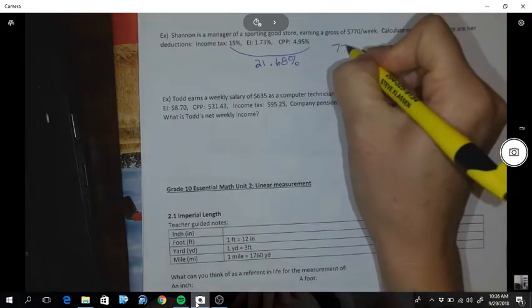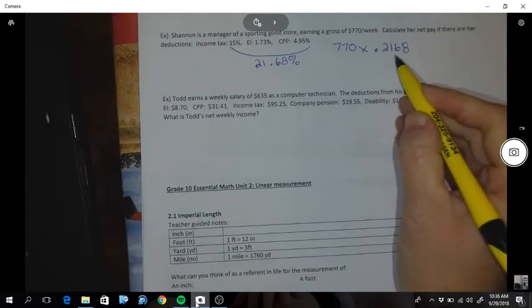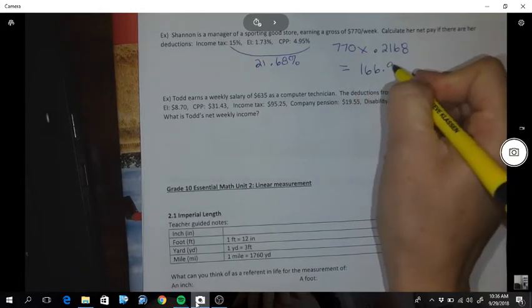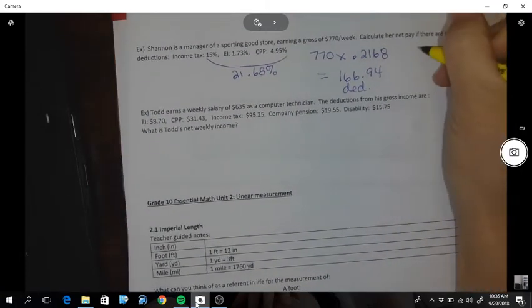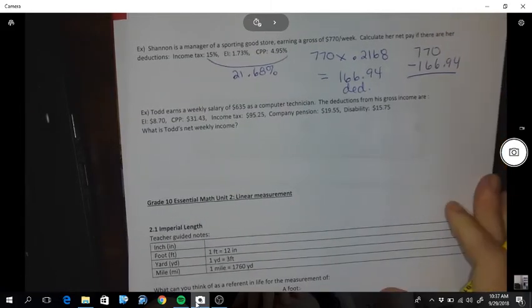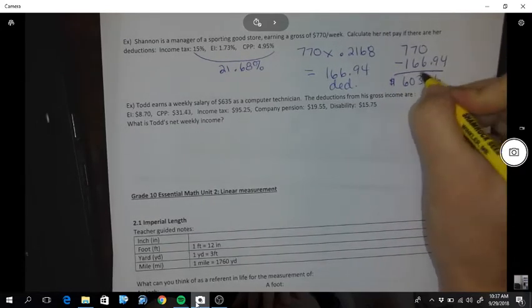So here we go. We're going to go 770 times 0.2168, as I convert that percent to a decimal, and that is 166.94. So that is a deduction off of her paycheck. To get the net pay, we're going to go gross, take off the deductions, and what is Shannon left with for net pay? She gets to take home $603.06.